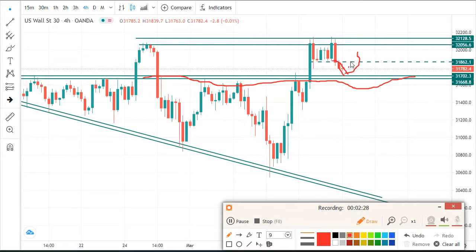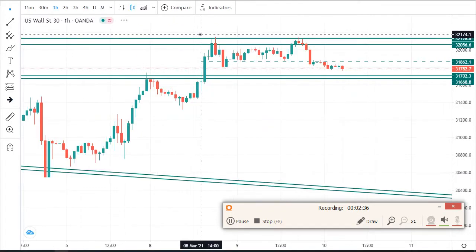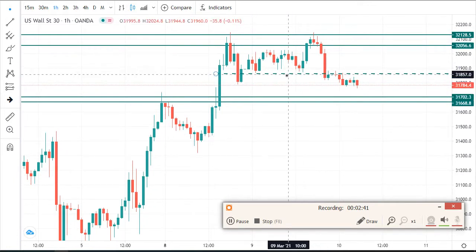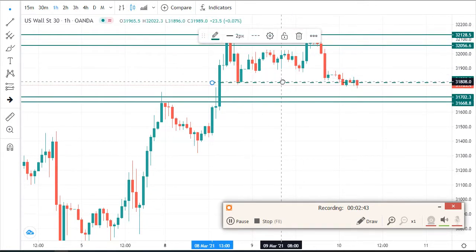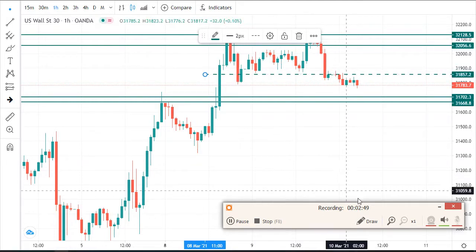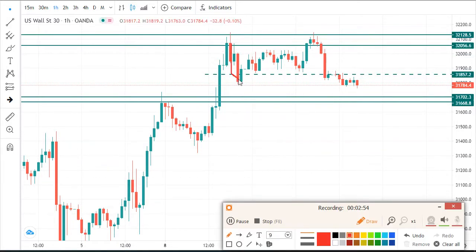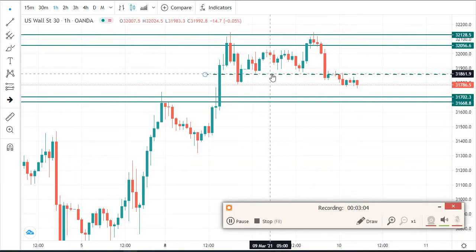The market can still push up. The market can still go up. So let's go to a smaller time frame. On a smaller time frame, we can see that we had this sort of a support, or somewhere here the market was just going up and down. Here we have something like a breakout, but it's not really clear because the market was just jumping around.